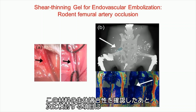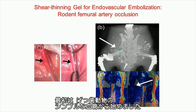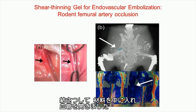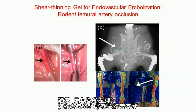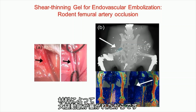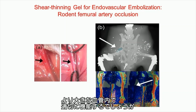Now, the next thing you want to do, if you're comfortable with the material's biocompatibility, is to put it inside blood vessels. We started off with simple blood vessels of rodents, and we put the material in the femoral artery. On the left-hand side, you can see the femoral artery, and we ligated it, put the material inside, and opened the blood vessel. On the right-hand side, on top, you can see where the material is, with this green shown on the top of the skeleton here. And when you look at the blood flow, normally you would have flow in the left leg, but the left leg flow is completely stopped because you put this material inside the femoral artery, so it blocks that.